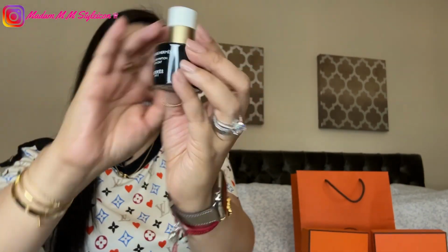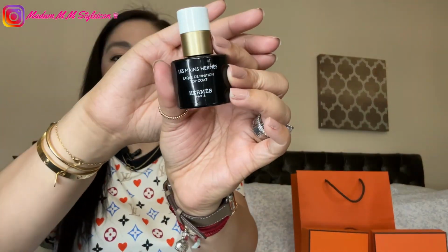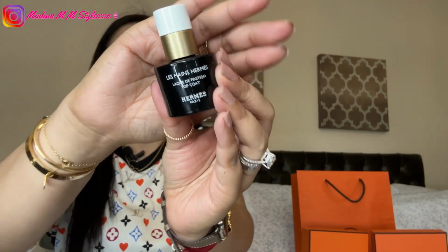This one retails for $50. They already increased their price. It used to be $45 back in 2021 when they first launched their nail polishes. This is actually my second bottle of the top coat since then, because I usually alternate my nail polishes with Hermès and also Chanel and Dior and also Gucci. But for the top coat, I usually use this Hermès top coat. And for the gel nail polish, I use Chanel.